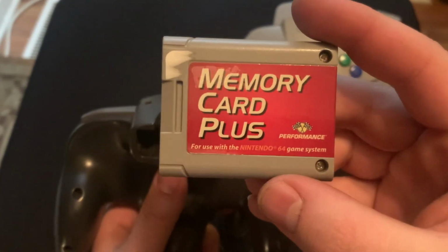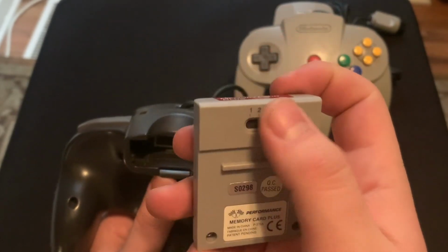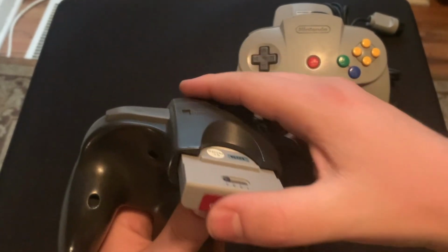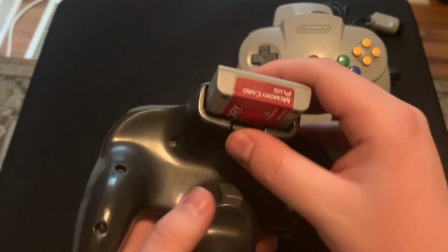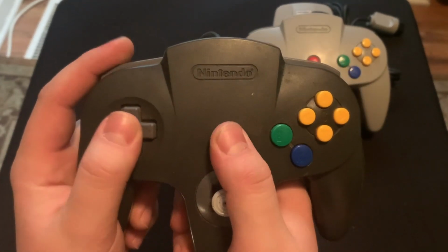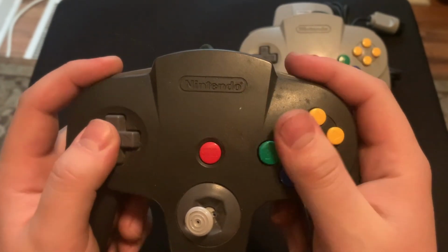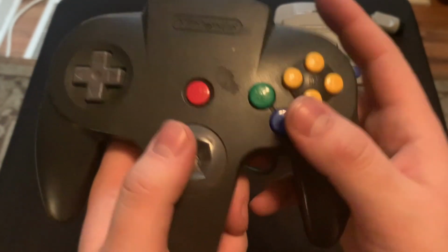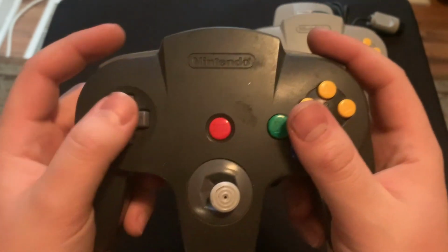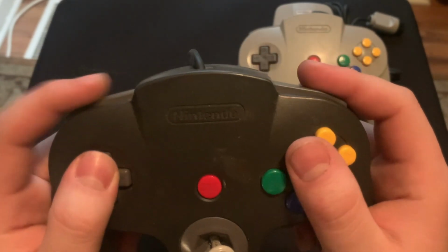With the memory card plus, it has a 4-way switch, so you can save 4 times as many games as a regular pack. This feels more comfortable for me than this, which you didn't really have that many games that made you use this pad.